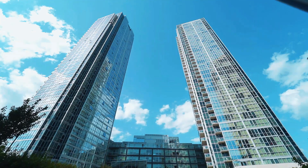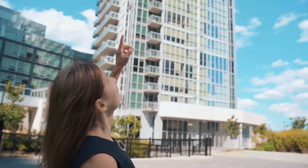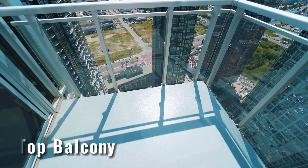And there you have it, our 2-bedroom, 2-bath, fully furnished executive condo, executive suite in the heart of Vaughan with the amazing views, and this is why they're amazing. When you look up, it's the last balcony that you see.